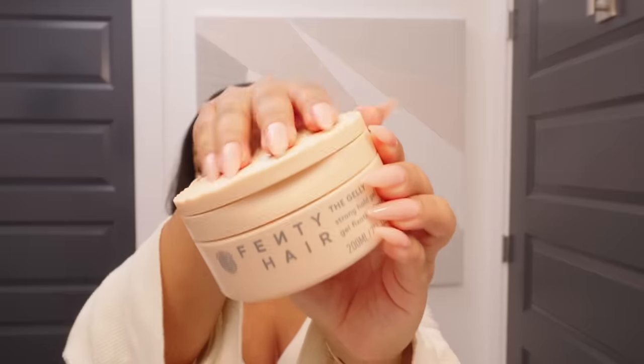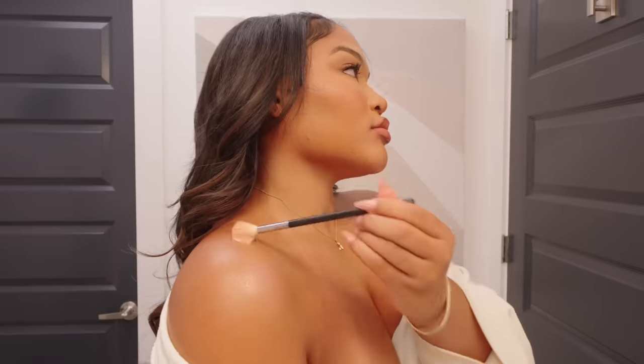And I always get so many questions on what I use to slick my hair down for my slick back buns. I have to tell you, the Fenty Hair Jelly Type has me in a chokehold. I'm out of my first jar, and I immediately had to stock up on another one because it's so good. I'm sorry, but you can never have too much highlight, baby.